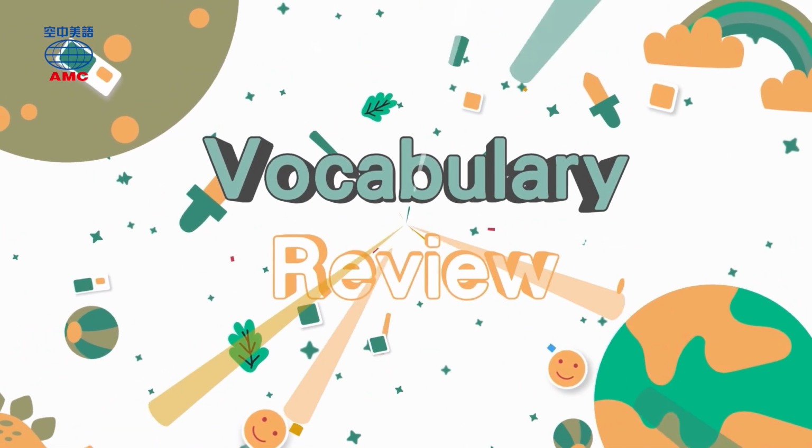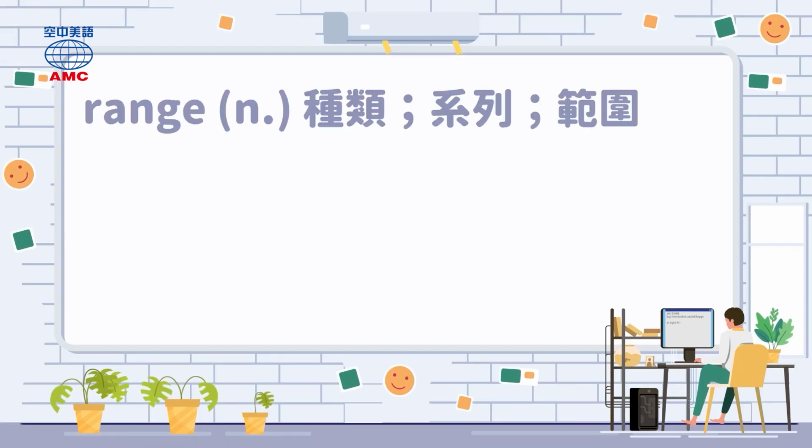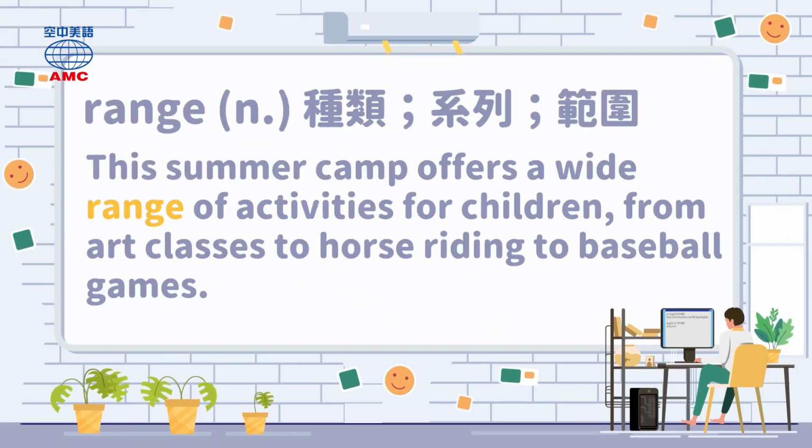Vocabulary Review. Range. This summer camp offers a wide range of activities for children, from art classes to horse riding to baseball games.